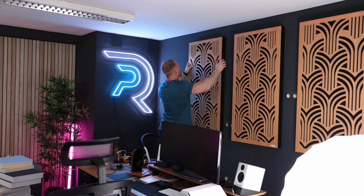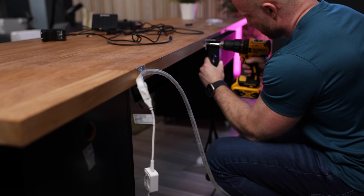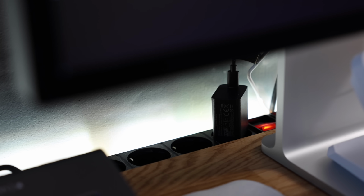Instead of sticking an extension cord to the bottom of my desk, I opted to mount a double-sided surge protector on the back of my desk this time. That way, all my permanent stuff could be plugged into the bottom for cable management, keeping the top half free in case I need to plug some random stuff.